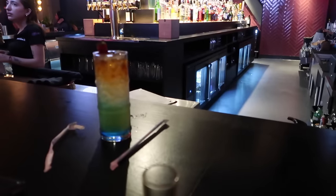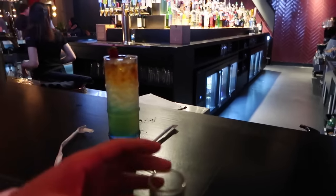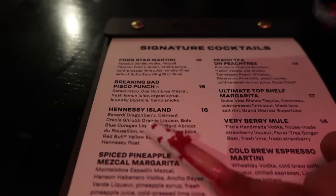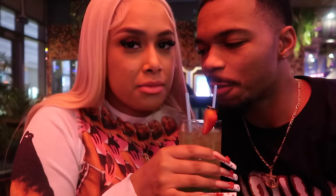Cheers. Look at this drink. It's giving rainbow. We seen they had a drink that had Hennessy on it. Hold up. Hennessy Island, so we wanted to try it to see if we like it. This smells good. It's good though. That's real good. Can I just order another one? Yeah. Uno más, por favor.